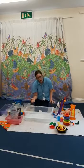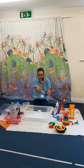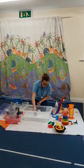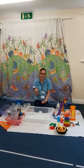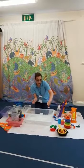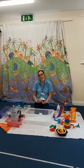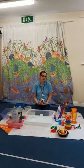Or you could have little silicone cupcake cases, or these are just little tiny gardening pots. And hey presto! You've got, hopefully, a little ice cream shop or a cake shop. So these are just all the different ways that we can hopefully access water in our home. We know that you haven't got everything that we've got here, but hopefully there are a few bits and pieces. And always just remember, please let your child lead you in the play.